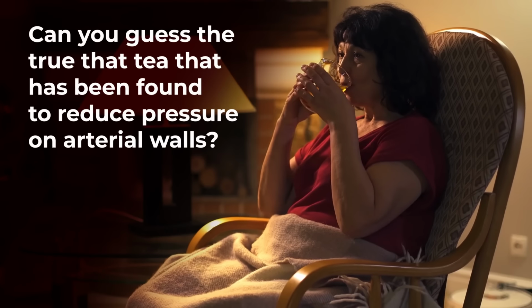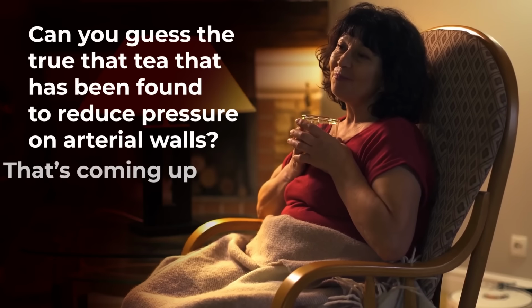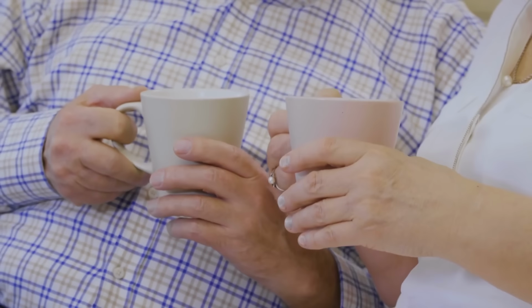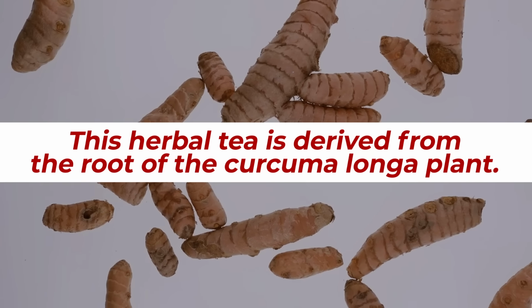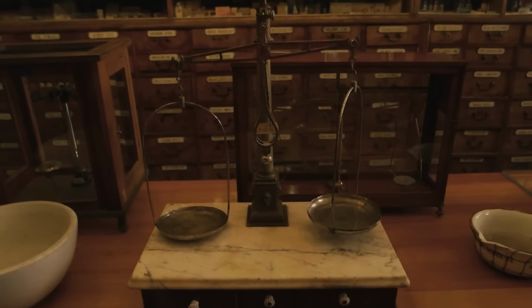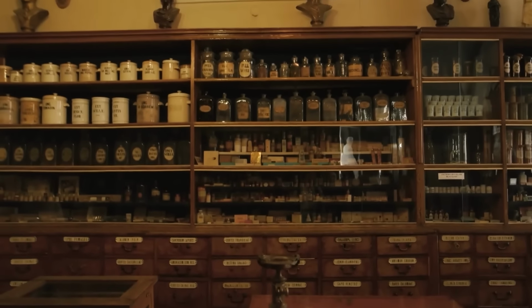Can you guess the true tea that has been found to reduce pressure on arterial walls? That's coming up shortly. Now, let's spice up your diabetes-fighting diet with turmeric tea. This herbal tea is derived from the root of the Curcuma longa plant, which has been used for centuries as a traditional medicine, and for good reason.